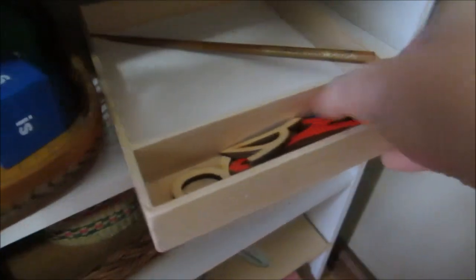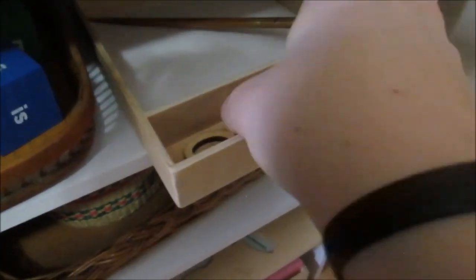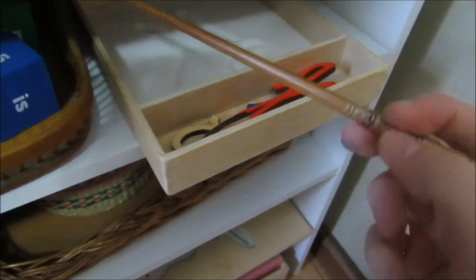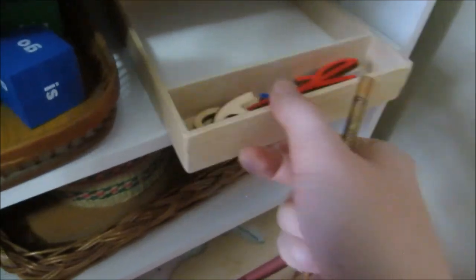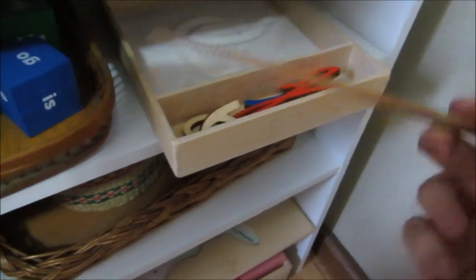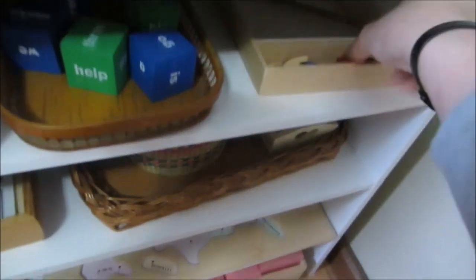Sand tracing with cursive letters. So these are the letters of her name, the S, and so on and so forth, and then she'll trace it with the salt using this chopstick. She loves this. I have had this here for a few weeks, and she won't let me take it out. I do change her little letters.